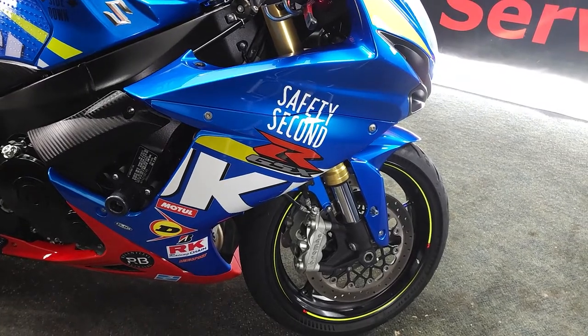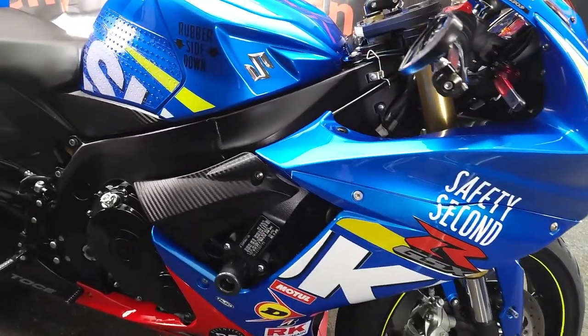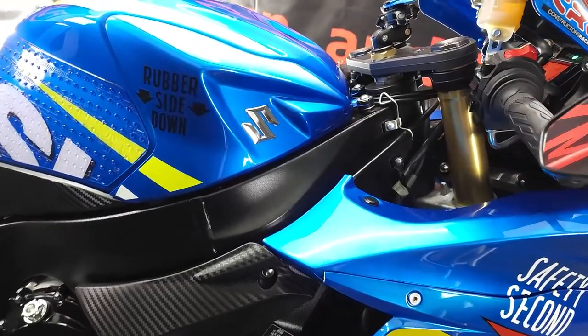The GSX-R 750 would make a great daily driver back and forth to work, or it would be a fun bike to tool around town with on the weekends.